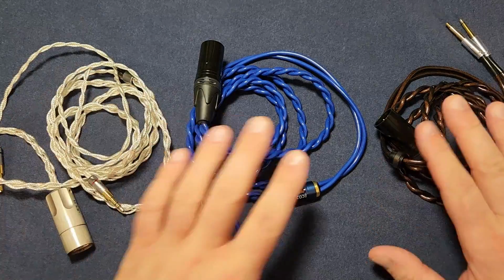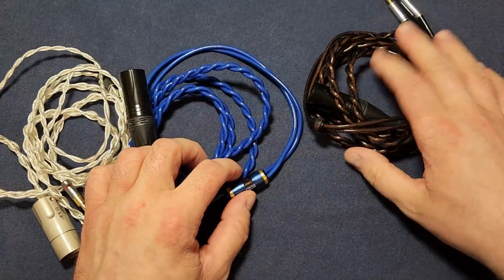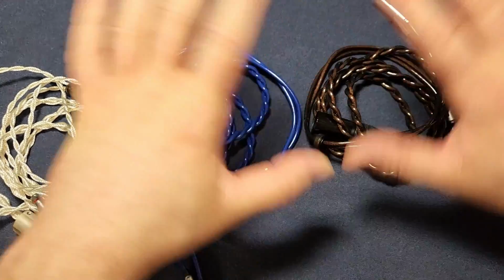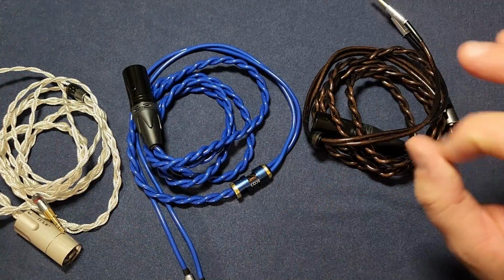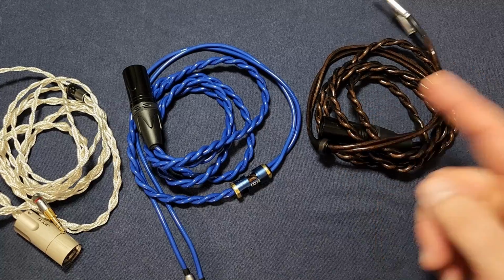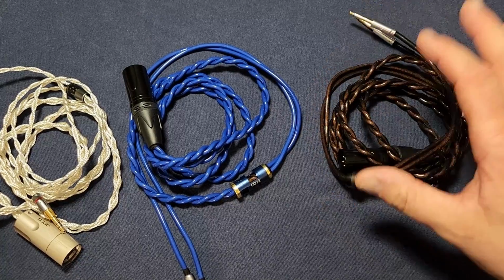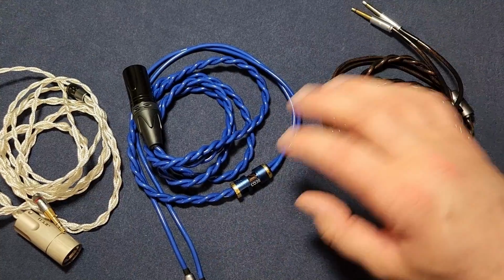So, like, are these price appropriate? I think so. This one, again, like if you're looking for raw detail retrieval here at this price, it's probably not the best way to go. It's not poor in the detail retrieval by any sense of the imagination. But you could probably find a little bit more detail exacting kind of cable in this price range. But smooth, clean, quiet, warm, and impactful. Definitely the strengths, and then a big soundstage. Okay, definitely the strengths here.